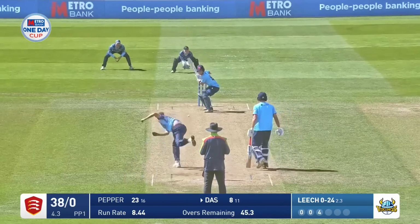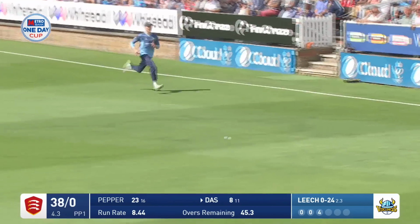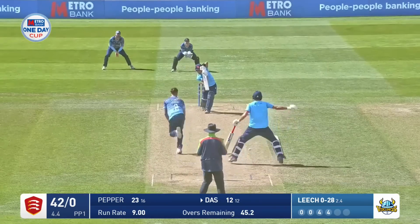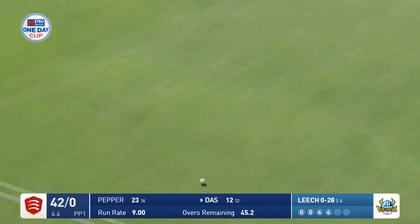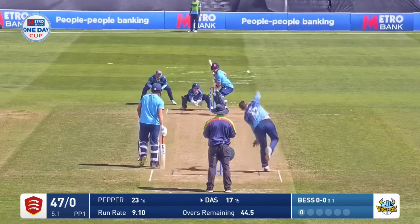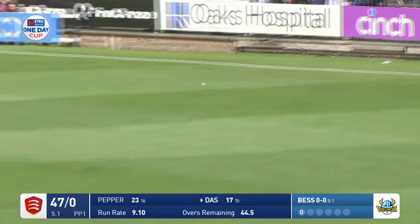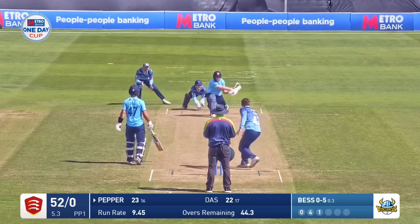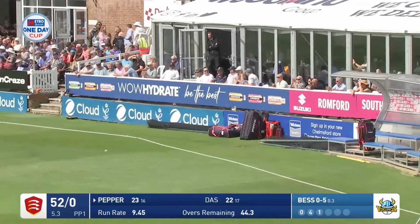In comes Leach to Dass, who pulls at that one, and that is another boundary to Dass, who drives that one, and Pepper has to get out of the way for that one to go all the way for 4. Interesting to see how this goes now. Jack's shot, of course, also in the Yorkshire side, but he's dropped that one just a little bit too short. One slip in place, reverse sweep. Is that a 6? I think it might have gone all the way.